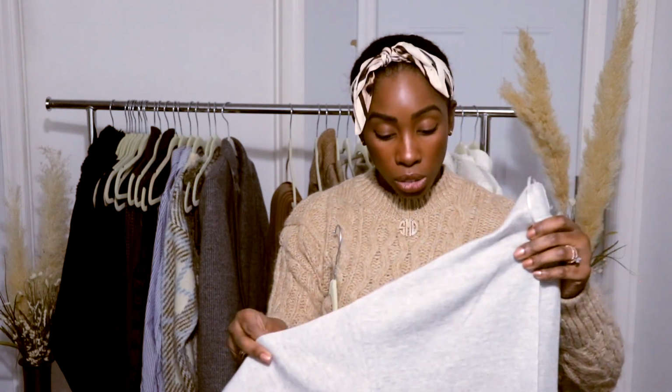I just love matching. I like matching sets. It makes it easy for me. I just like to pick it up and go, throw it on, and that's it. So again, this is a luxe leisure set that I like to wear in the house, or if I have to run errands really quickly. I feel very put together and I can just go.